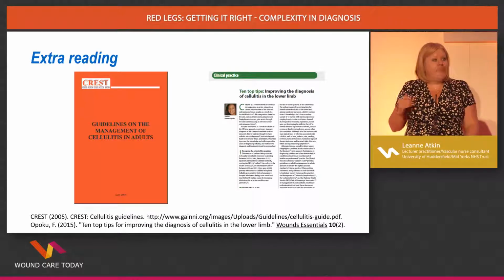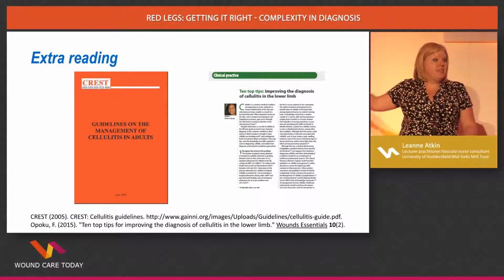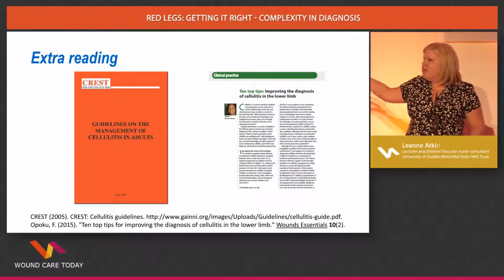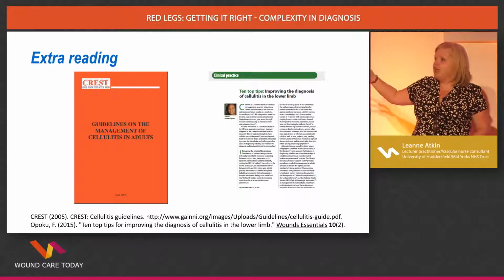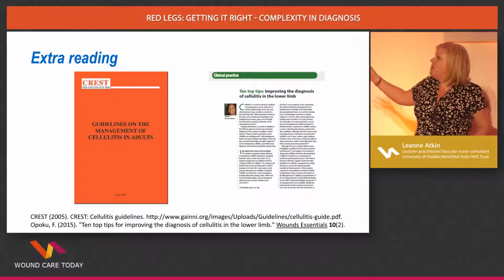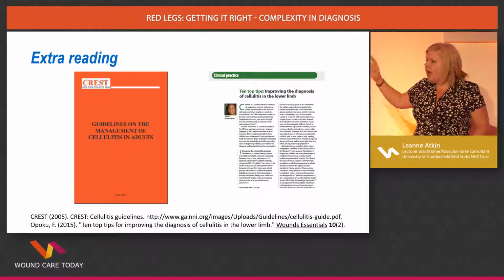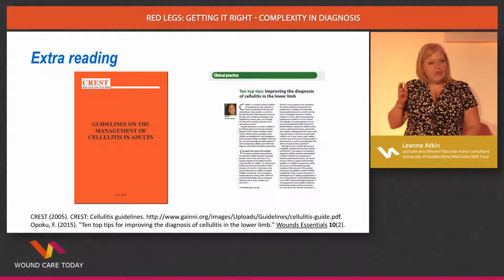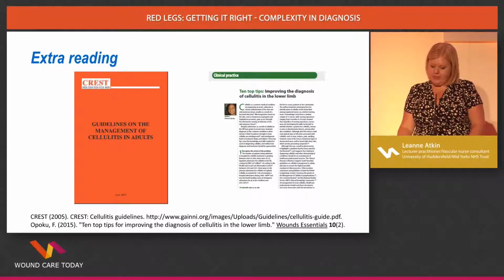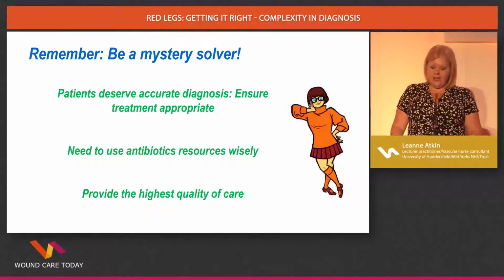Do me a favour, have a read of some of this amazing documentation that's out there. The CREST guidelines are the best thing ever in terms of cellulitis. It's my level of reading. You can read this at night time. It's easy to read, Jack and Jill stuff that'll help to change your processes. This paper that's on here about the 10 top tips is the one where you can find that cellulitis checklist. I love that checklist. I don't do it physically, but it's in my brain in terms of how I should be diagnosing cellulitis. So remember, all patients deserve an accurate diagnosis to ensure they've got the most appropriate treatment.